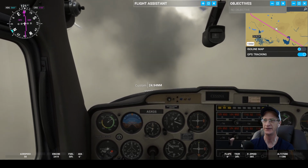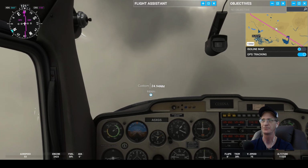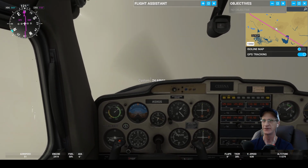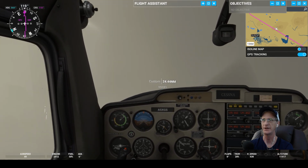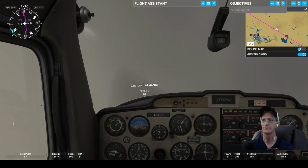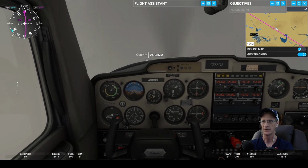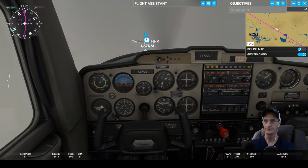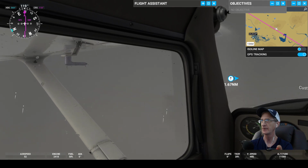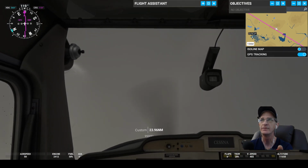Trying to edge over a little bit. Try not to make too big moves, too big of a change. Might be climbing a little too fast. Settle her down. The red button's on that side on the yoke and plane. On my yoke, big red button there. It's like, yeah, can't trust what you're seeing out the window.